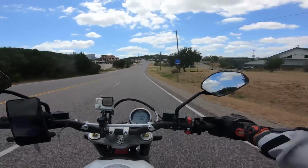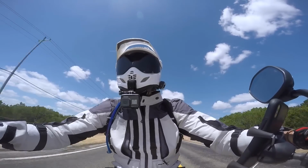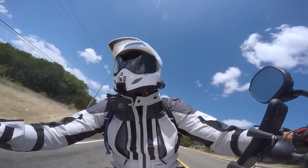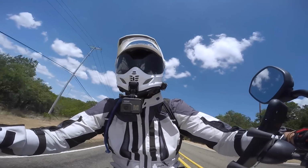It's a bit of a combo one for this one. Number 5 on our list is a tire pressure gauge and an air compressor. As a beginner rider, you need to be able to ride without fearing any mechanical issues or traction issues. One of the most important things to check on your motorcycle will be the tire pressures.